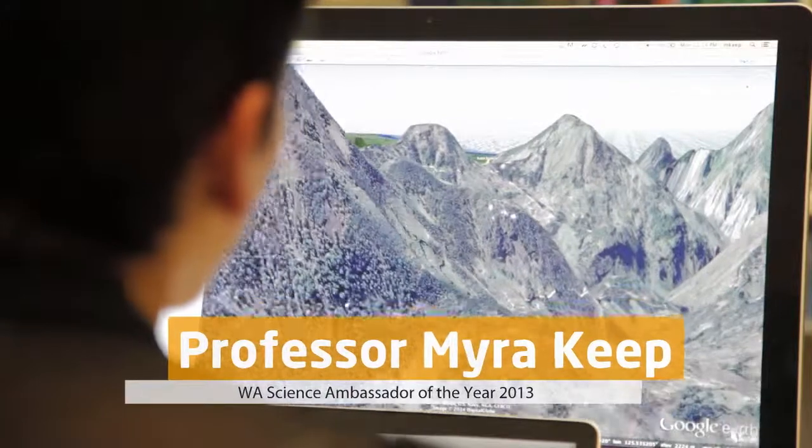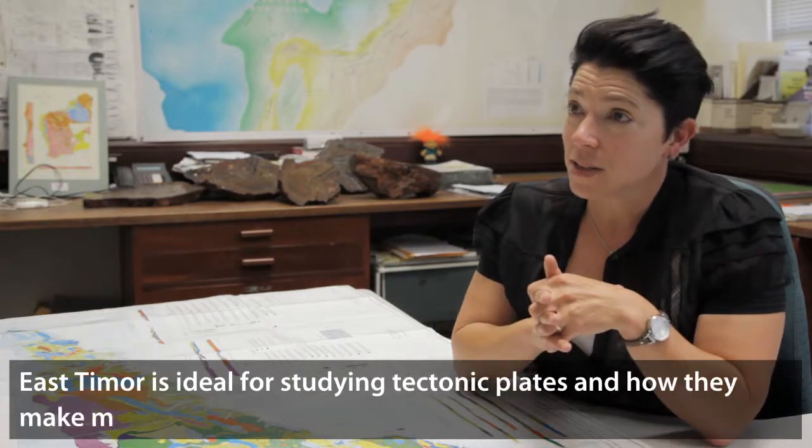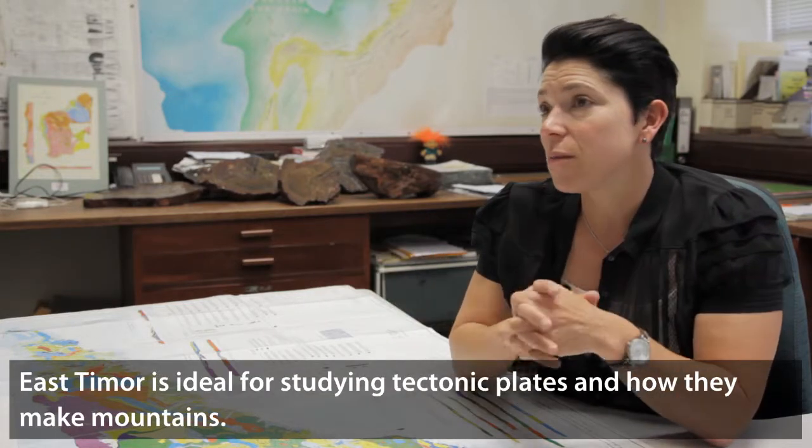My main interests are structural geology and tectonics, big scale plate tectonics and plates banging into each other and creating mountains and deforming rocks. Timor is an ideal place to go because it's full of rocks that have been completely deformed. The whole island is one big mountain belt.